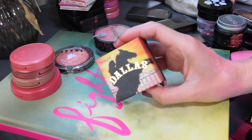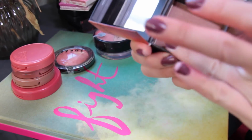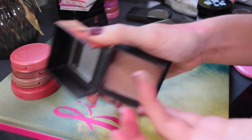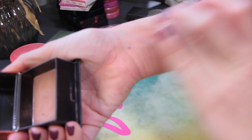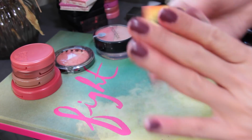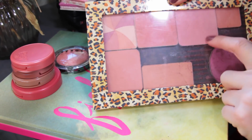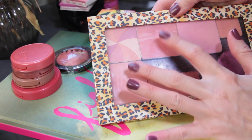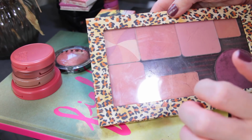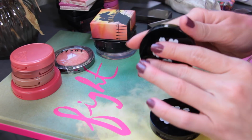All right, this is a Benefit Box O' Powder blush in Dallas. I think I got this actually from Laura for Christmas or my birthday. It's a really cool brownie nude color. I'm gonna keep that. I actually really like this blush. I have Hervana, which I'm keeping. This is Cabana Boy by The Balm. And then I don't remember what these ones are, but they're the other Balm ones. I'm gonna keep that.